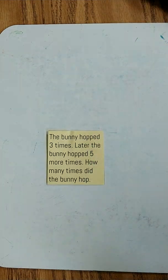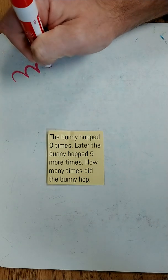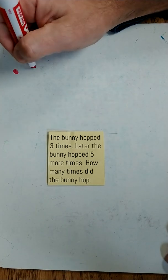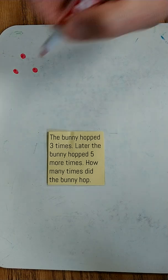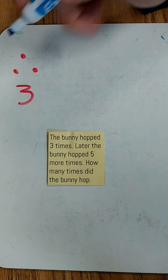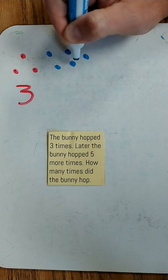The bunny hopped 3 times. Oh no, I don't know how to draw a bunny. So I'm just going to go 1, 2, 3. I don't like that drawing. Let's just do 3 dots. 1, 2, 3. He hopped those 3 times. Now let's try 3. Later, the bunny hopped 5 more times. 1, 2, 3, 4, 5.